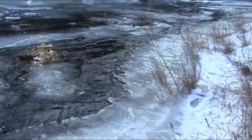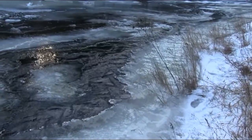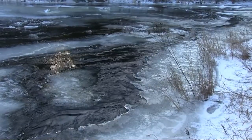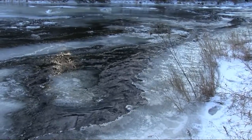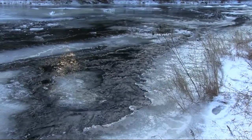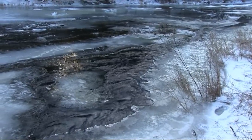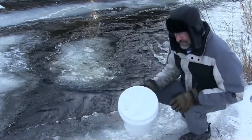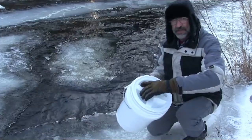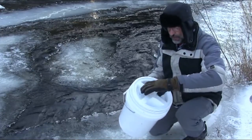Now, this creek here is only about knee deep. So if I go out on the ice and go through, it'll be miserable, but I'll be okay. I just have to crawl back into my truck and get home and get my feet warm. But, so this is where I'm going to get the water. I have a 5-gallon bucket here with a Gamma lid that screws off. It's much easier to use than the ones that snap on.